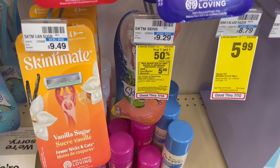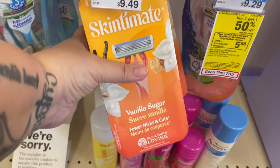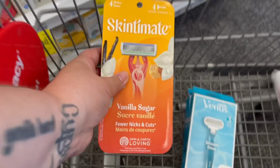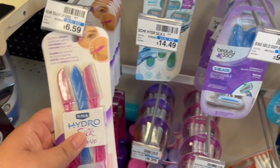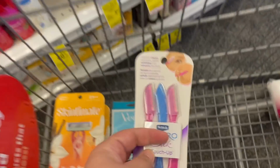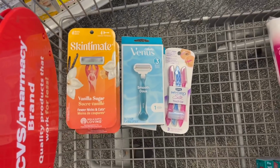So then we're going to grab 2 of these Vanilla Skin razors. They are $9.49 a piece. The disposables are buy one get one 50% off, and spend 15, get back a $5 extra buck. And since we're going to be a little bit short, I am going to grab these guys right here at $6.59. So the total for all of the razors is $40.80.